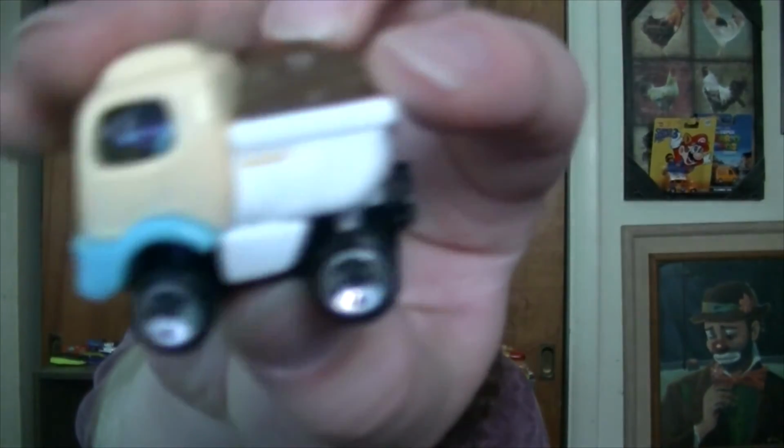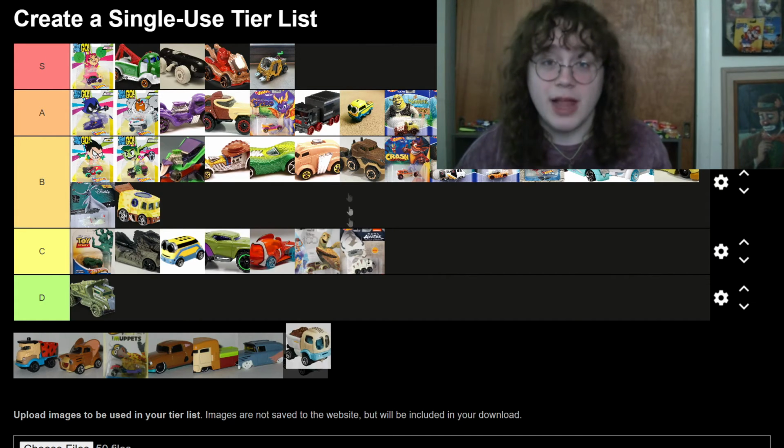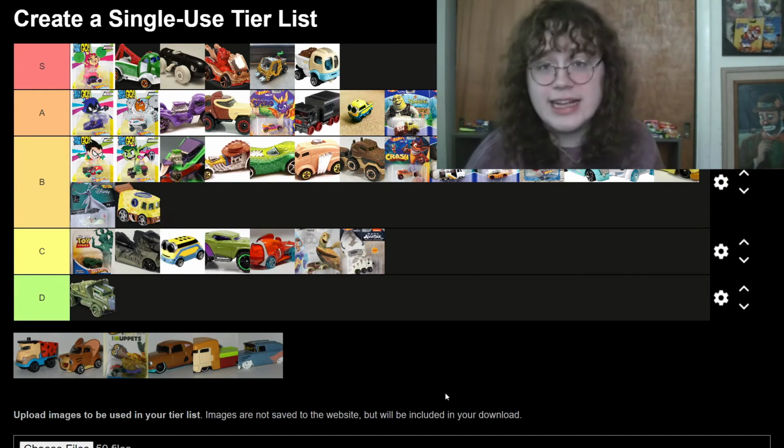This is an incredible one. Tommy Pickles dump truck, and it's a diaper, and it's full of poopy. What more could you say about this? I don't think anything. I think this is S tier. And I'm not going to listen to any complaints because it's S tier. It's S tier. Don't say anything, it's S tier.